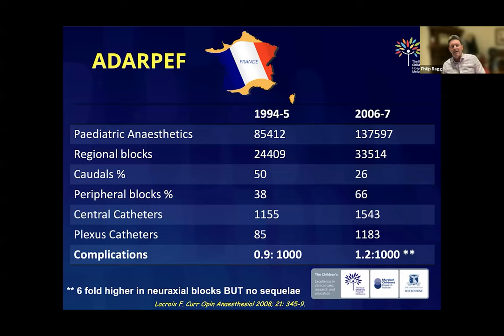And they repeated this study a few years later with much bigger numbers. Interestingly, a smaller percentage of caudal blocks and a much higher percentage of peripheral blocks, which would support Luke's idea that people were swinging towards the more successful regional blocks, but similarly had a fairly low incidence of complications. They did note, though, that the neuroaxial blocks are 6 times more likely to have complications than the more peripheral blocks, even though the complication rate is low.